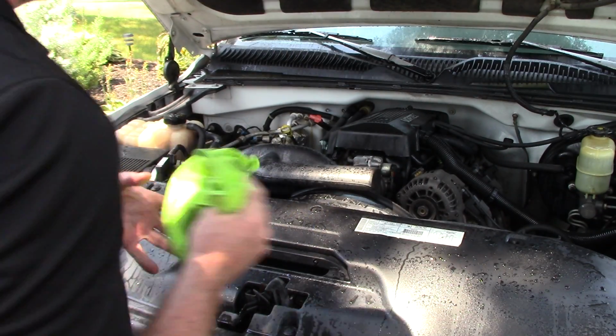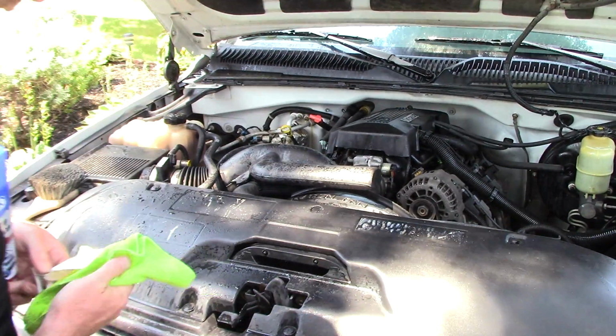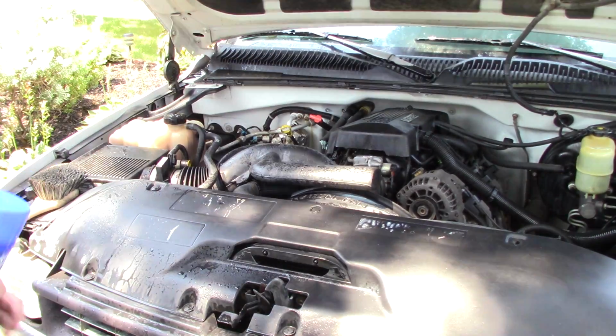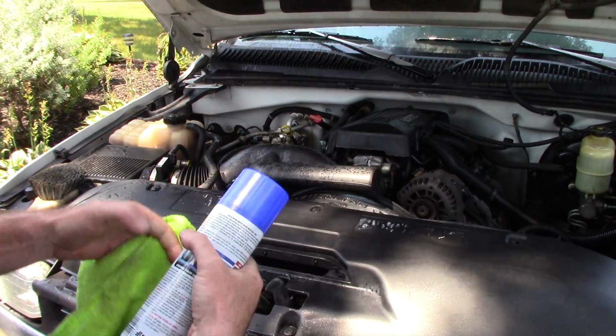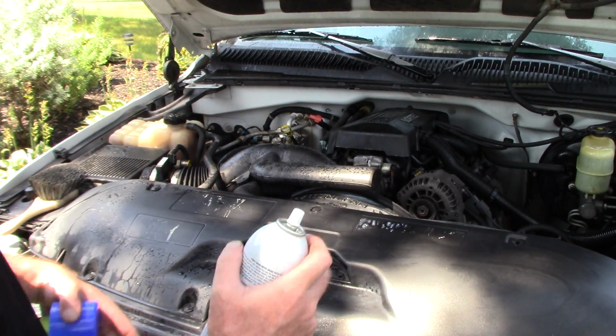Here we go. I'm going to use my truck as a guinea pig. Let's say I've cleaned that stuff off from the degreaser part of the process, and then I dried it off. I'm going to take some of this stuff and spray it on this plastic piece so you can see how it works.